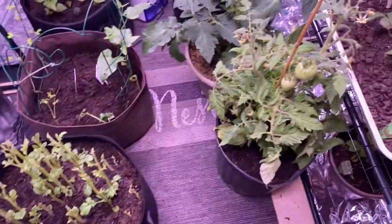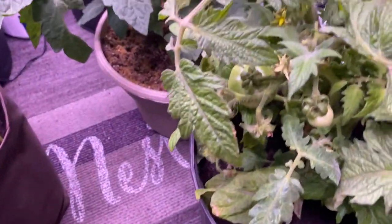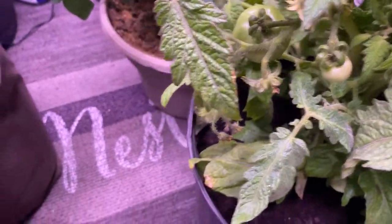But as you guys can see, look at that. You see my babies? Look at all that fruit. Look at that. You see more of the fruit? She's just growing beautifully. And I cut her back some too.